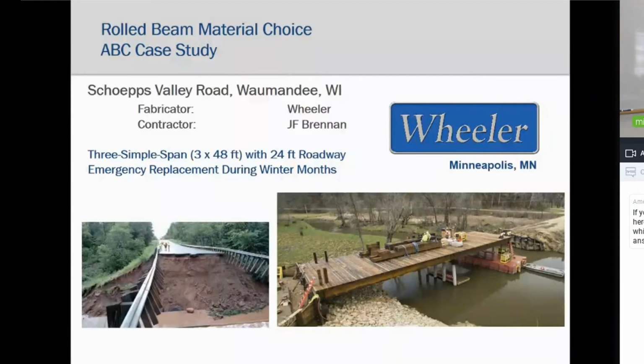Wheeler Bridge from Des Moines, Iowa, designed a steel rolled beam bridge with timber decking and steel and timber substructure so that there was no need for concrete on the bridge. The bridge was built by J.F. Brennan.